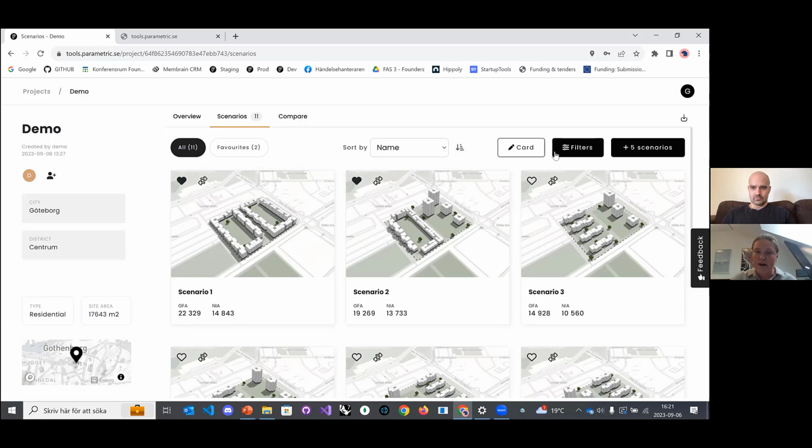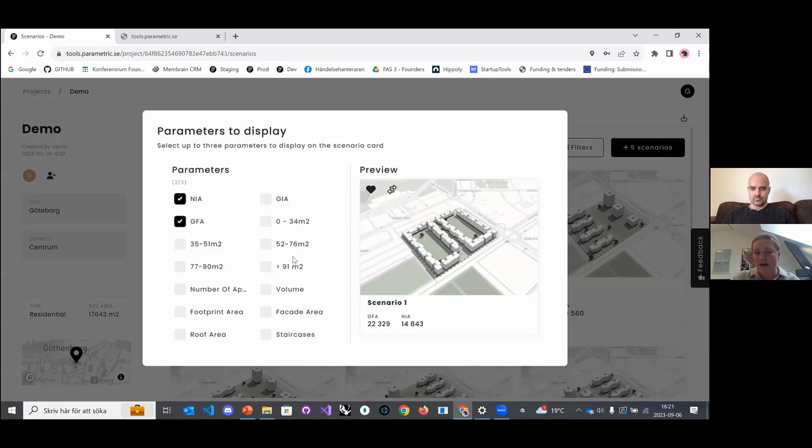We can, of course, modify this and say, okay, I'm not interested in the net internal area. I want to see the number of units, and I want to see the amount of staircases maybe, or I want to see the facade area. And we're building up this. So this is the current version, but we're constantly adding parameters and evaluation criteria to the different cards and to the different scenarios.